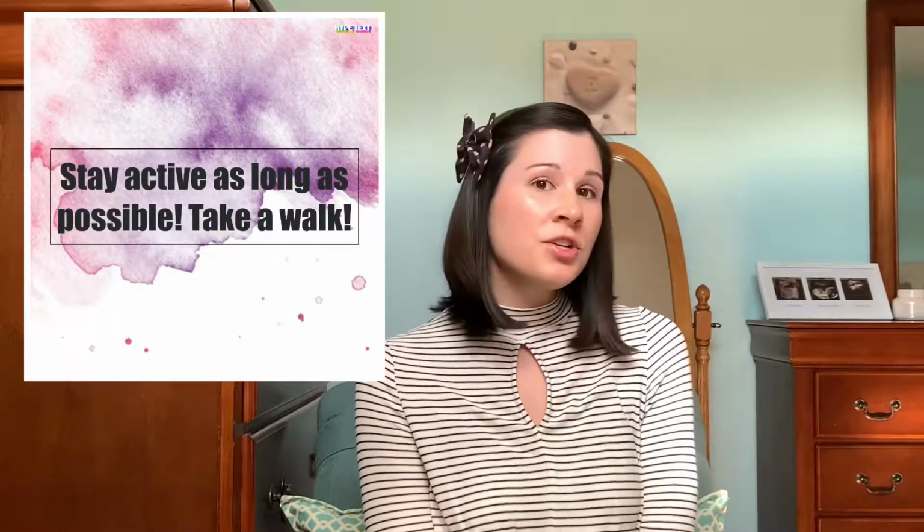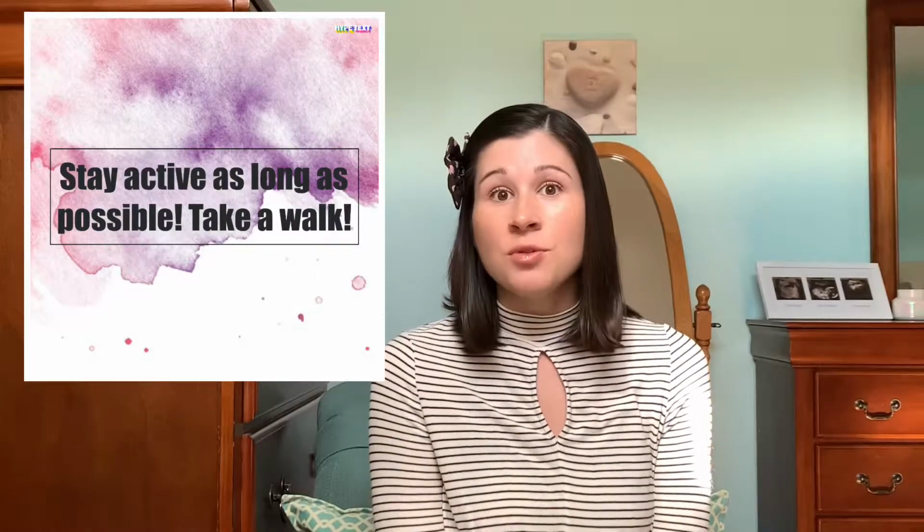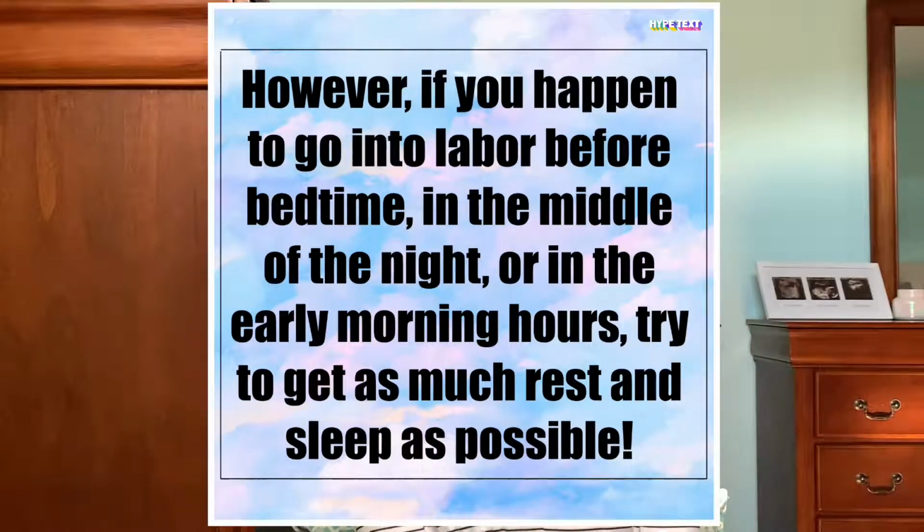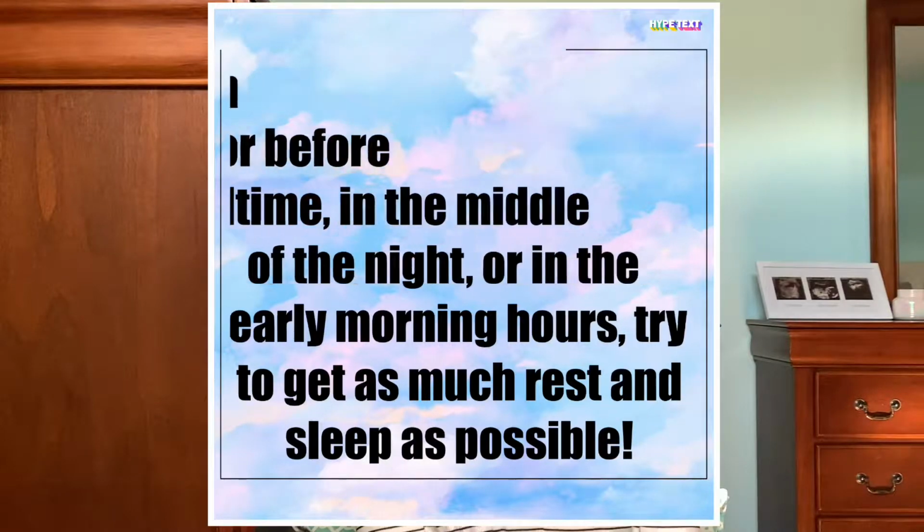My first tip is to stay active as long as possible. Just because you're in labor doesn't mean that you need to lie down or to rest, not yet. So staying active as much as possible in those early hours of labor is going to really benefit you. Walking around is going to help get your baby's head to engage.